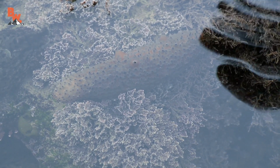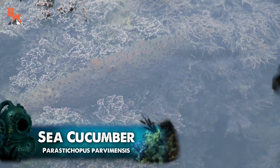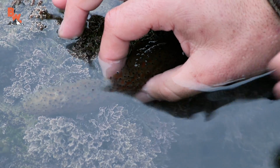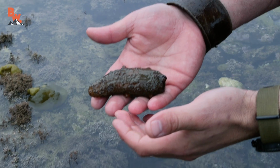Check this out. You know what that is? Look at it moving. That is a sea cucumber. You know what's really cool about sea cucumbers is that they actually breathe through their butts. Let me see if I can pick him up here. He's probably gonna squirt out water. Watch this. Ooh, he's gummy. It's like a big gummy worm. Oh, look at that. Wow. That is cool looking.